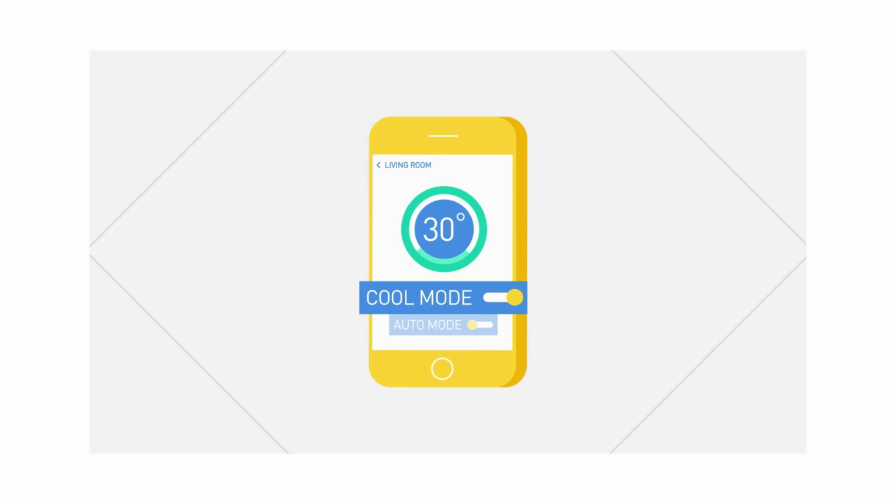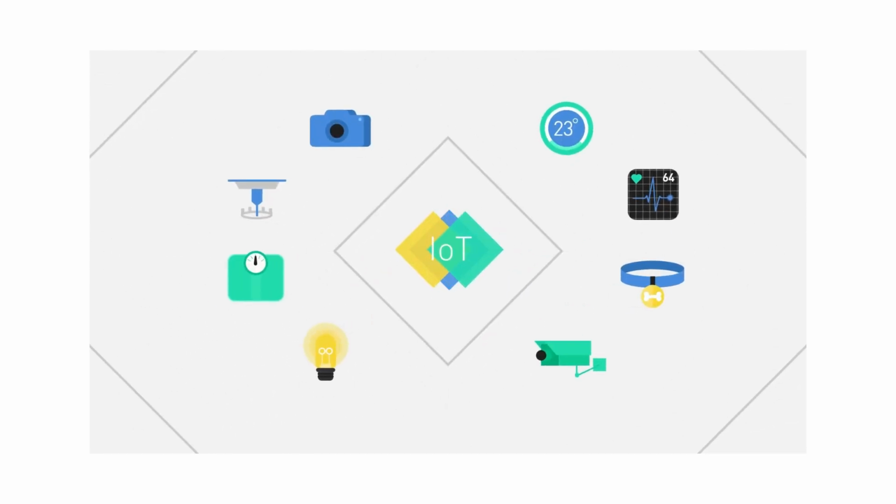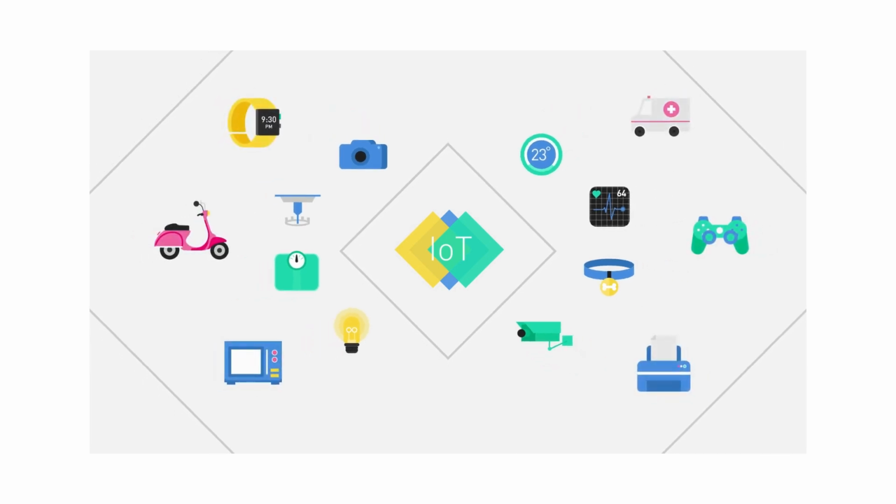Any adjustments or actions that the user makes are then sent in the opposite direction through the system, from the user interface to the cloud, and back to the sensors or devices to make the requested change. The Internet of Things will allow for automation, regulation, and control of devices on a mass scale.